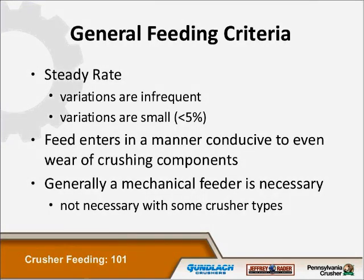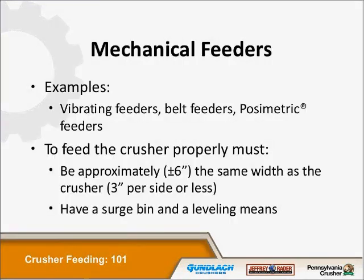Let's start off with some general crusher feeding criteria. Most crushers like a steady feed rate or one where variations are infrequent and small. The feed should enter a crusher in a manner which spreads the wear over all the crusher components. To achieve these two criteria, a mechanical feeder is generally required. As we will see, there are some considerations and some crushers that don't necessarily require mechanical feeders. We'll get into those as we go along.